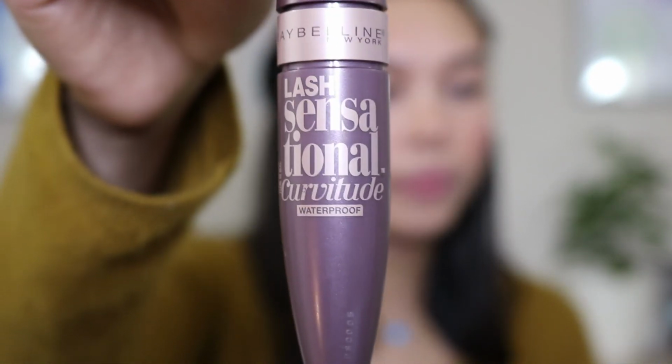Yeah, so now that my face is done, I'm just gonna use some mascara. And I like to use the Lash Sensational Curvitude in Waterproof. This is what I've been using lately. So just gonna curl my eyelashes.